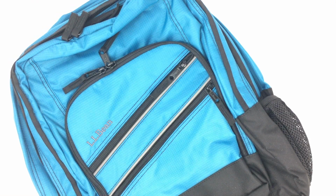Next is one of my absolute favorite things about going back to school, which is getting a new backpack. I got this L.L. Bean Super Deluxe one, and it is the same one that I had last year, just in a different color. There are tons of compartments, and I know for a fact that all of my stuff will fit in perfectly. And I will most likely be doing an updated what's in my backpack video as soon as school starts, so let me know in the comments if you guys are excited about that.